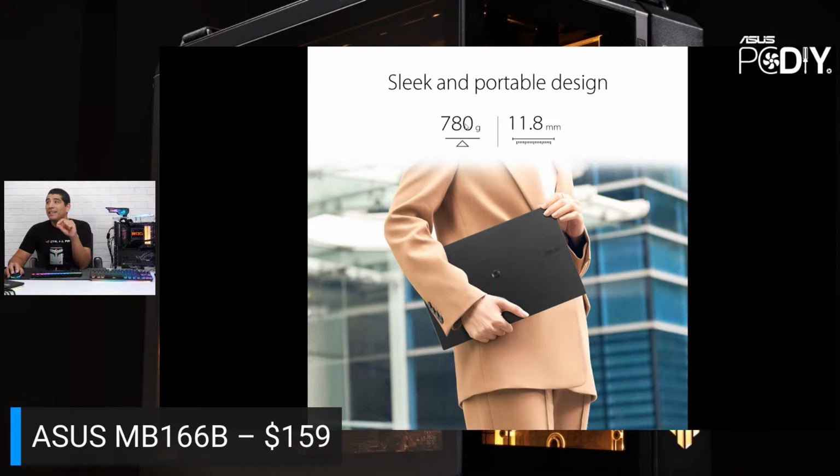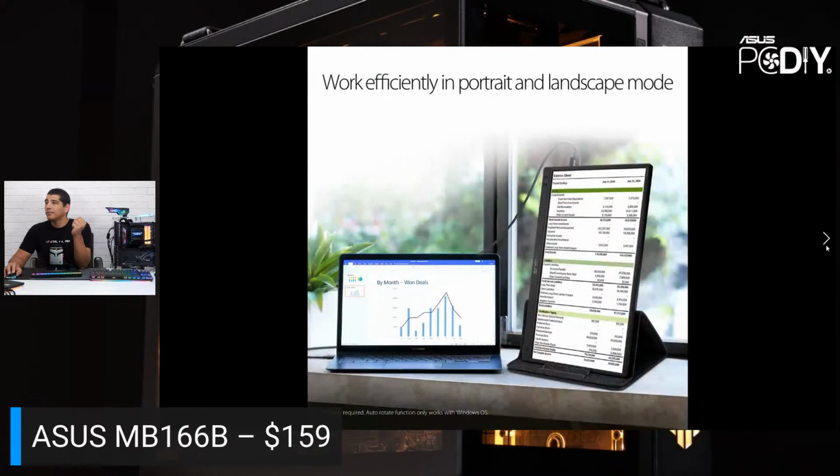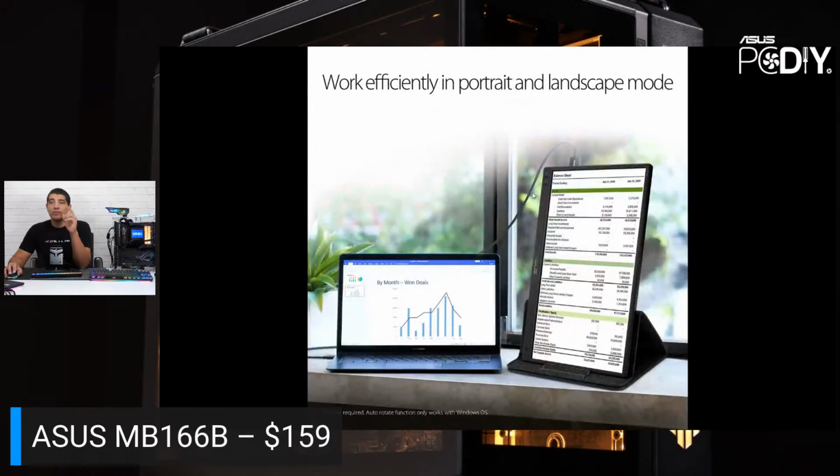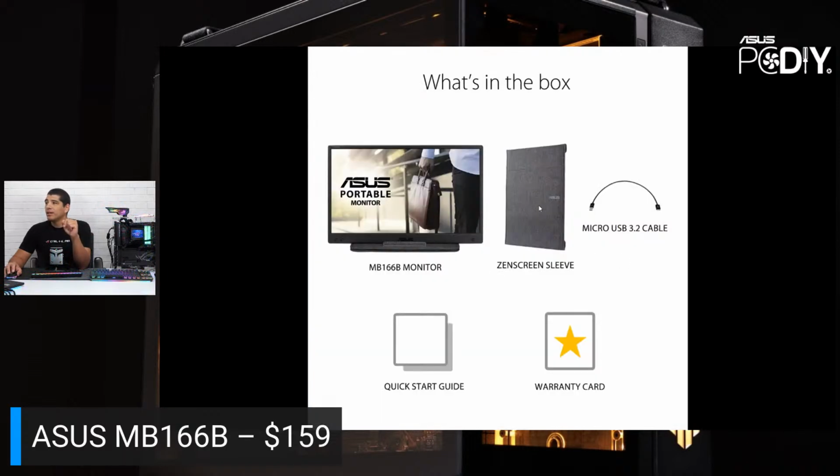Very thin, very light, 780 grams. You literally almost wouldn't feel it if you put it inside of a backpack or a bag. Very, very nice in that regard. And again, you have the ability to go ahead and attach a tripod there, and you can support both portrait or landscape orientation. Okay, so you get the sleeve right there, you get your cable, and you get, of course, the monitor.